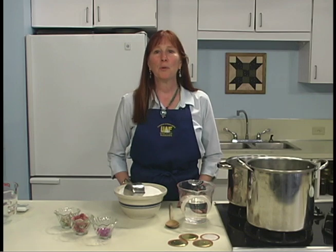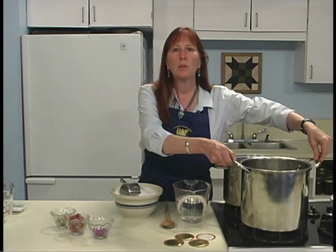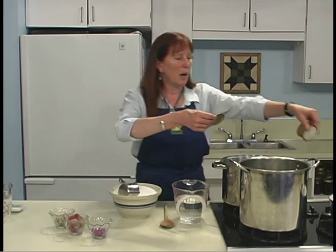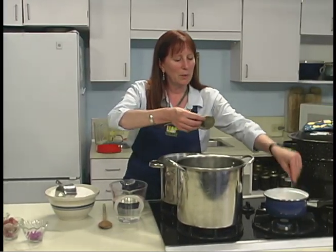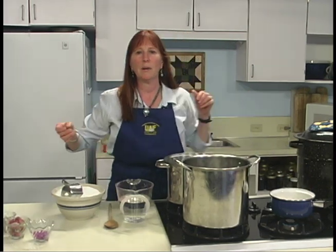You'll begin by sterilizing jars by boiling them for 10 minutes. These jars have already been sterilized. We'll leave them in the hot water until we're ready to fill them. We'll prepare our lids according to the manufacturer's instructions. These lids will be kept in a pot of hot but not boiling water until we're ready to use them to soften the sealing compound.